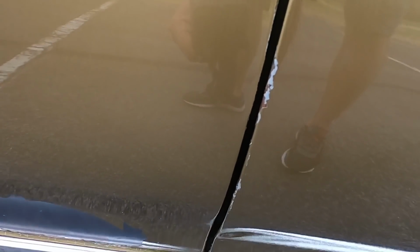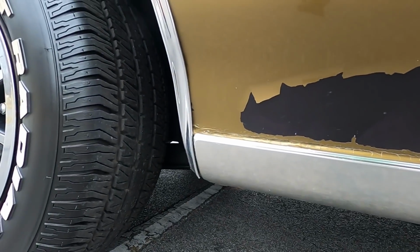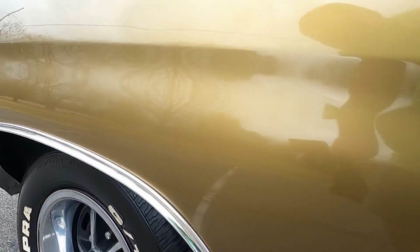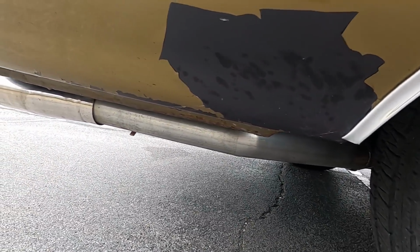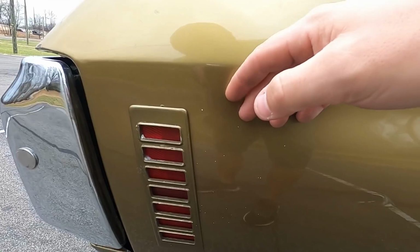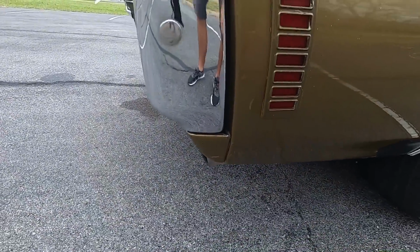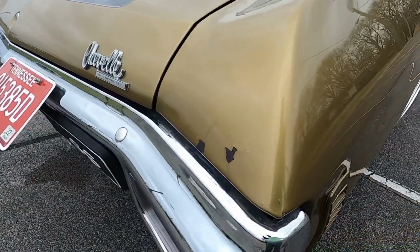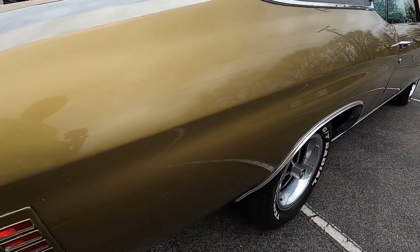Edge of your doors chipped up. Paint in the back here, big old chip missing. Back here as well. Some wax left over on that back there. You can see where they waxed it. Left it in the marker lights. Chips on the back here. Chip there.